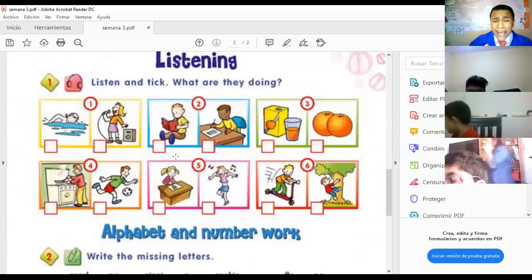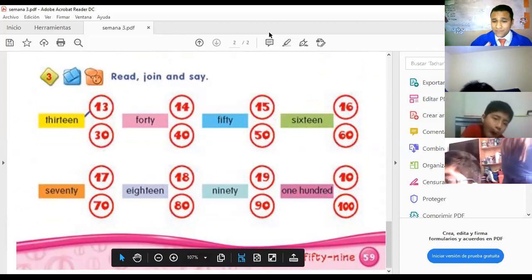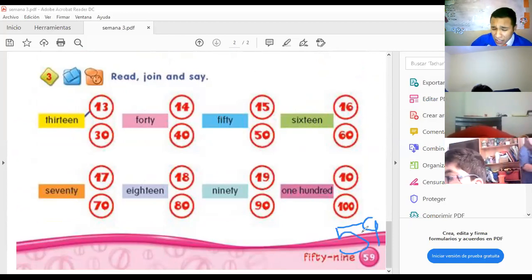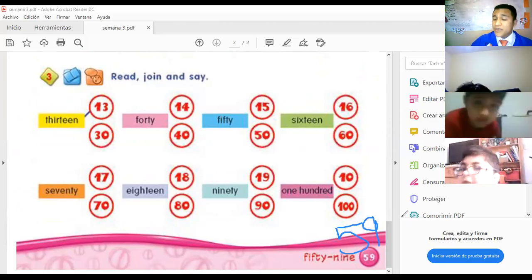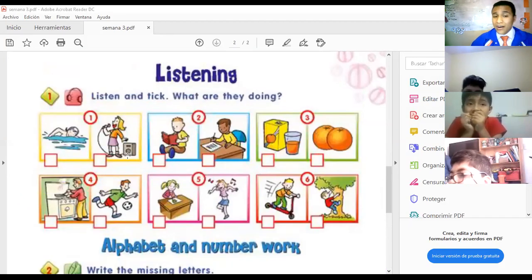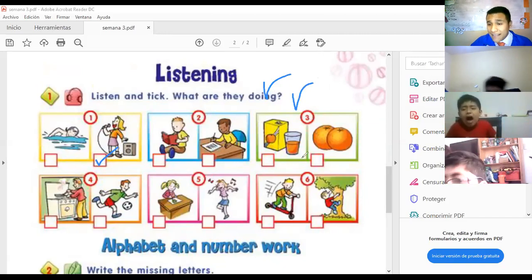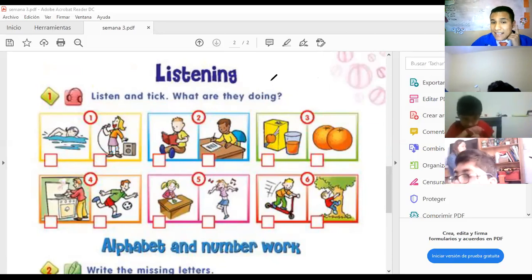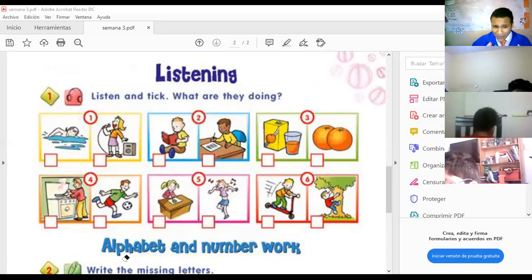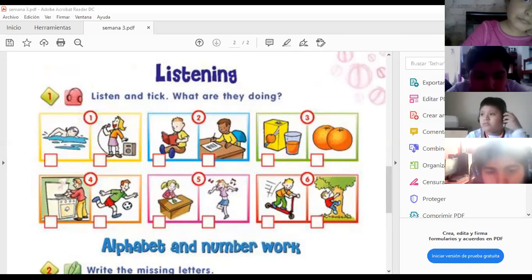Guys, look, we are on page 58, okay? We are on page 59. We need to listen to an audio and give a check to the correct image. We are going to listen to the audio and give a check, le vamos a dar un check to the correct image. Okay? Listen, guys. I'm going to play the audio two times. Voy a poner el audio two times.